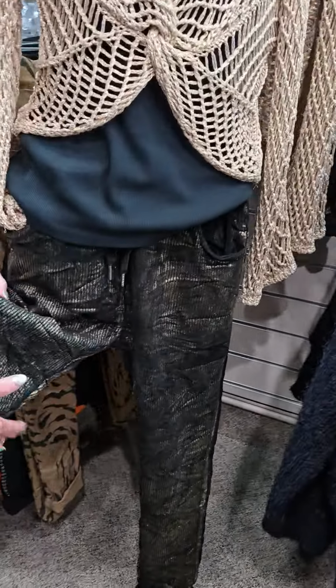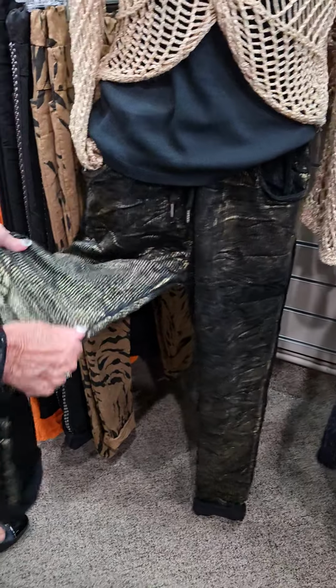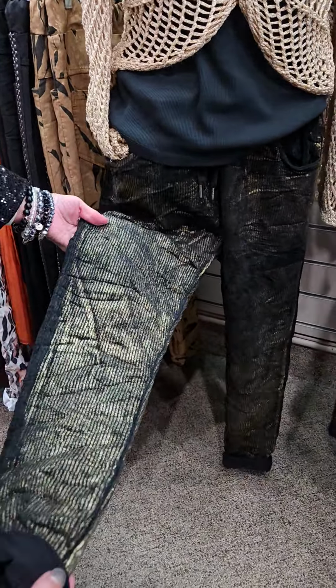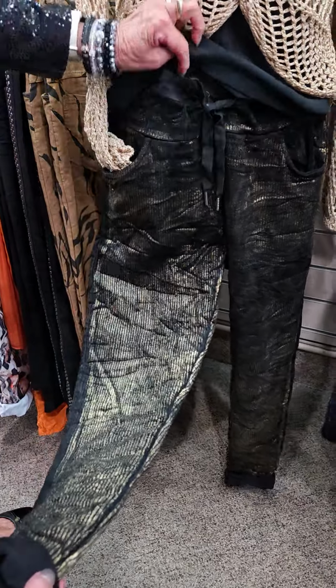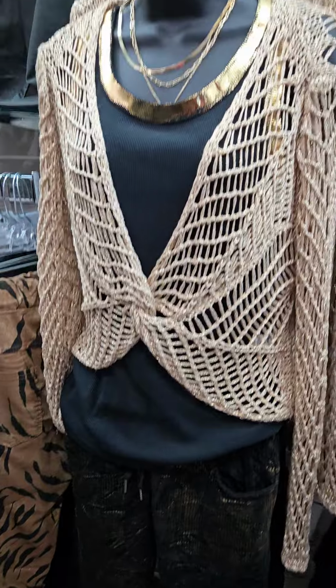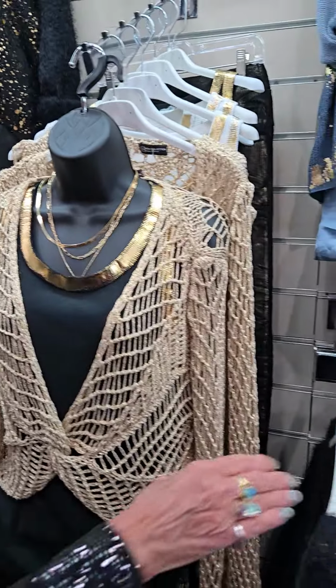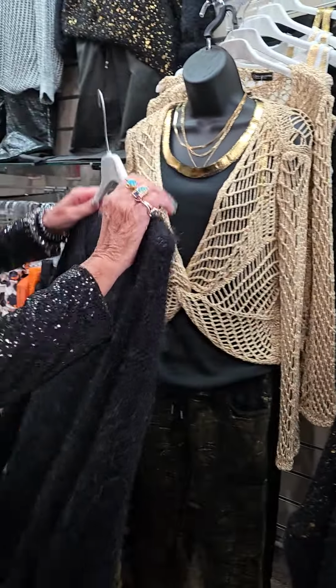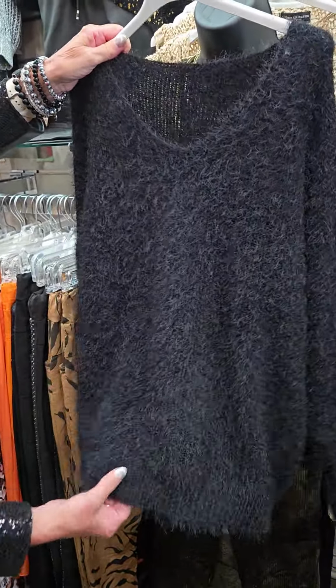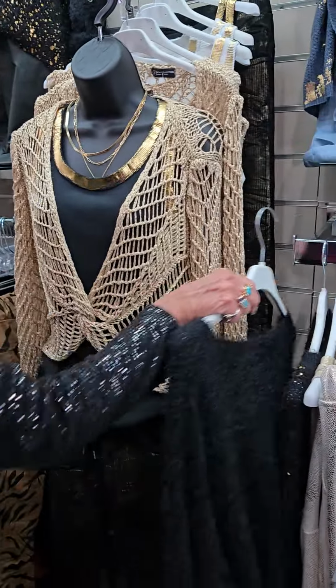And then down at the bottom is a new pant, another new pant. It's like a stretch corduroy. It has the painting, gold painting on the front. Again, it's a drawstring like they normally do in that pant. And there's a new sweater they could do with it as well. This is like a fuzzy, real soft, not at all itchy sweater you could go with it.